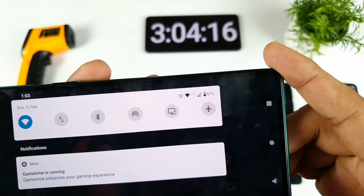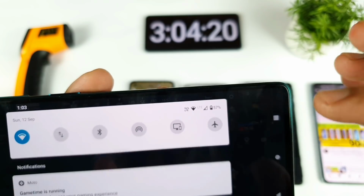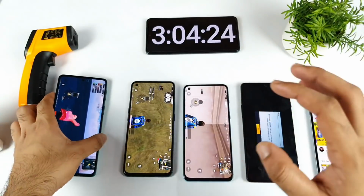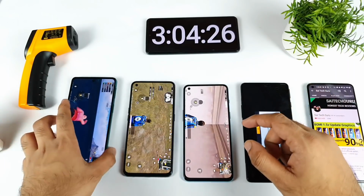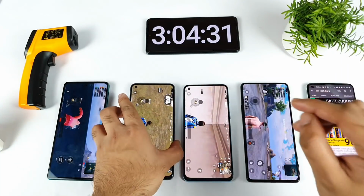At this moment, the Moto H20 is at 57%, as you can see, friends, exactly. I'm trying to use the same kind of brightness only, 57%. So I'm trying to play non-stop continuously. As I said, I just keep it running. I'm not trying to play physically, because it's not possible, that's the reason. That's the one thing you should definitely understand.